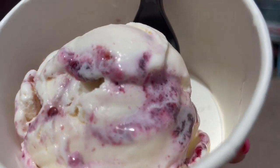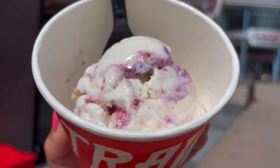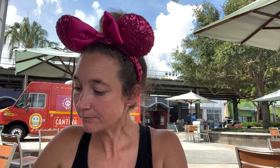Maybe a little bit extra berry. I'm gonna try to get another scoop that has more berry in it. Again, we're in Florida. It's hot, so she's a melty mess. So the salt really helps to cut through the super sweetness of the berry filling and the sweetness of the vanilla ice cream. This is definitely one that I would get again.